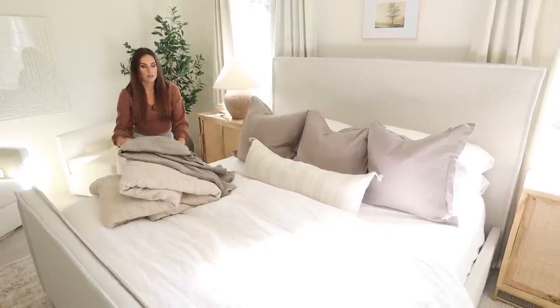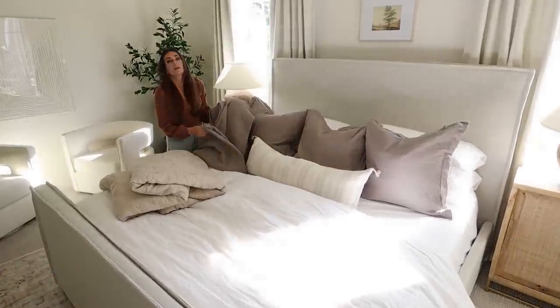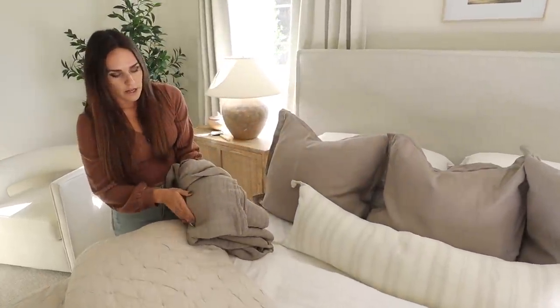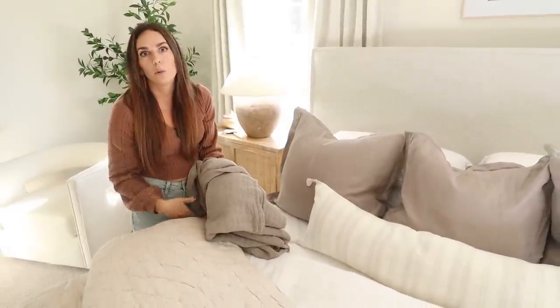And I actually am bringing the same shale color in this beautiful blanket. This is one of my favorites. I will link it as well, again on sale. And it just has some really nice texture to it. And we're gonna do this one. Layered bedding just adds so much to a space.